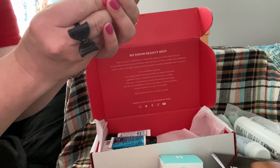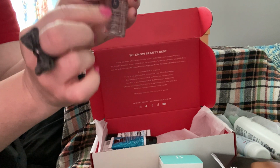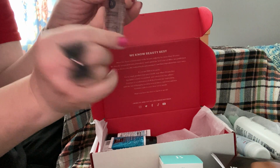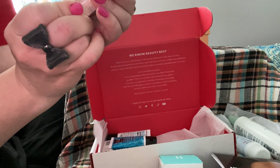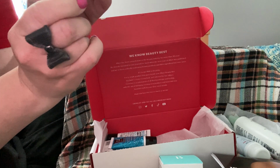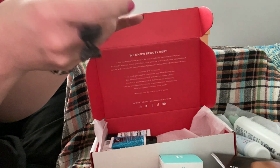Hera, Haru, Haru. I don't know. Wonder. It's a very pretty logo, very simple and clean looking. I do not know how to say that though. It's Black Rice Hyaluronic Toner. Black rice, that's fascinating. Toners are awesome.